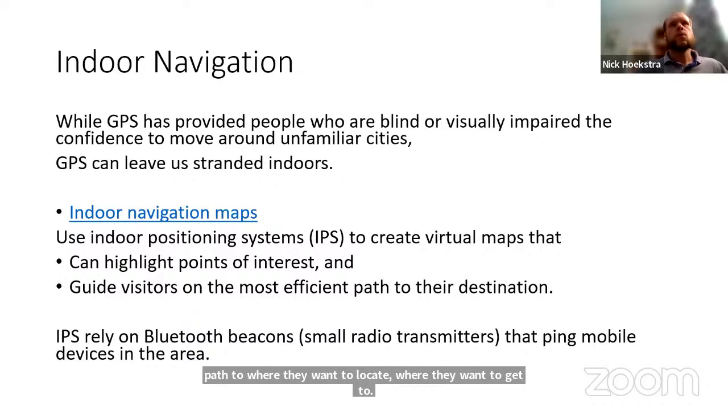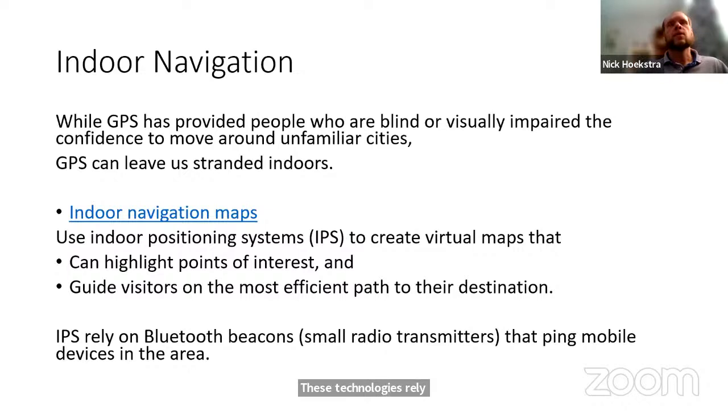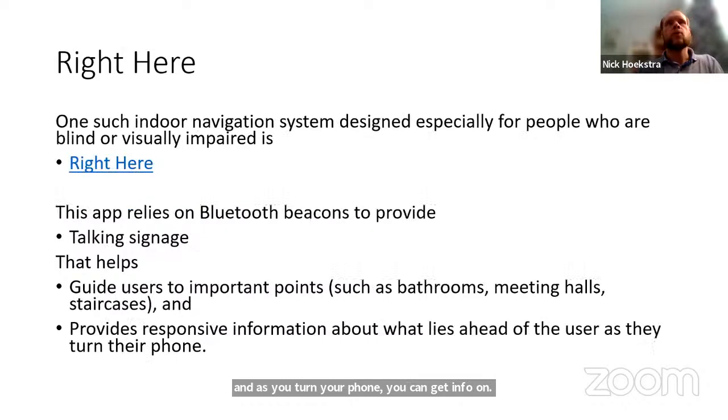These technologies rely on Bluetooth beacons that are set up around an environment that will ping your phone. And as you turn your phone, you can get info on what is ahead of you and where you need to go. Right here is a popular indoor navigation system.